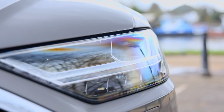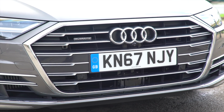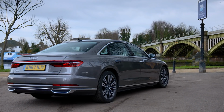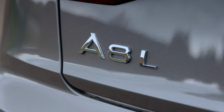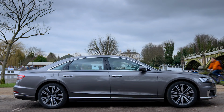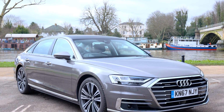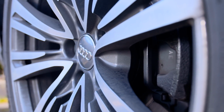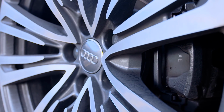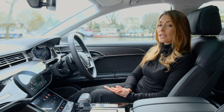Its key styling features, though, are the Matrix LED headlamps and that slatted single-frame grille that give it a sharp suit look. Of course, one notable exterior detail is the difference between the standard A8 and this car, the A8L. The A8L is some 130mm or 13 centimetres longer than the standard A8. Options such as these £4,450 20-inch 10-spoke alloy wheels can add even more panache to what is already a very classy looking car.